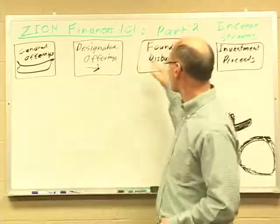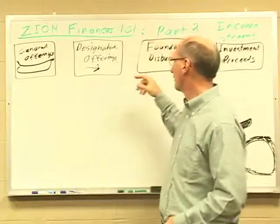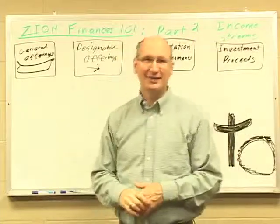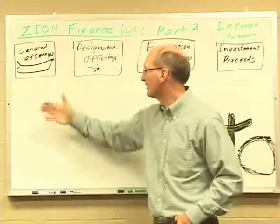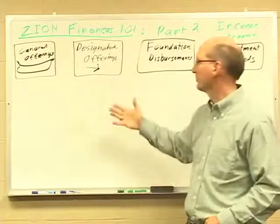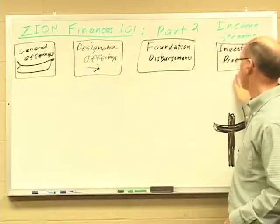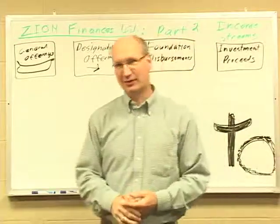And for the most part, though theoretically the foundation money could come into the general fund, we have thus far designated it elsewhere. So we'll talk more about that in a future video as well. But in terms of income streams, we have general fund offerings, we have designated offerings that may or may not come directly through the general fund, we have the foundation disbursement that we get every January, and then we have whatever investment proceeds that we garner from our investments, whatever they may be.